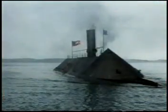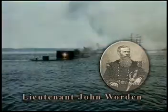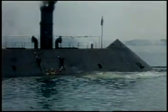But the next day, March 9, 1862, changed the history of naval warfare. When the Virginia sailed into Hampton Roads on the morning of March 9th, it confronted a so-called cheese box on a raft, the Monitor, under the command of Lieutenant John Worden. For 3.5 hours, the two ironclads fired on one another at close range. Shells bounced harmlessly off the armor plating of both ships. At 12:15 p.m., as the Monitor temporarily moved to shallow waters, the Virginia withdrew.